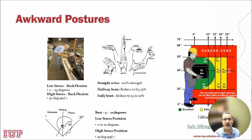Let's talk about awkward posture and why it's important. Neutral posture will give us 100% of our strength to do the job, for a specific period of time, depending on the load. Remember those risk factors we talked about: you're not going to have just one, you're going to have a combination. You cannot do a job lifting a box without using awkward posture or changing your joint angles.